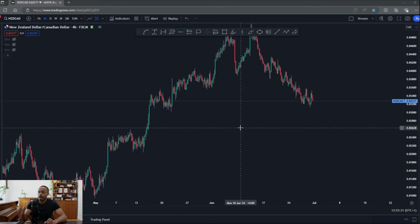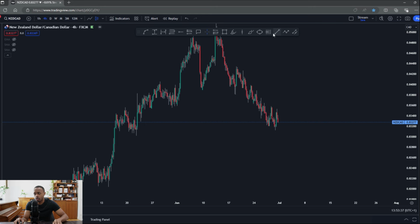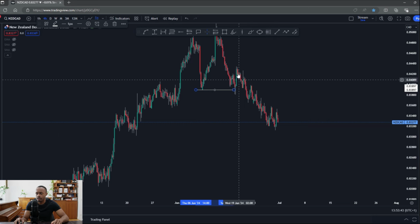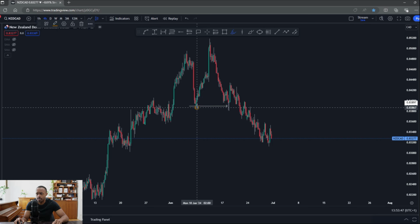Okay, so next up we've got NZD CAD. So NZD CAD, I'm looking for more downside going into next week. We did see some downside this week, which I do like. Really breaking structure to the downside. I would have liked if the break was a bit more impulsive, but we did see a confident break of that low. This was a swing low which gave us this high.